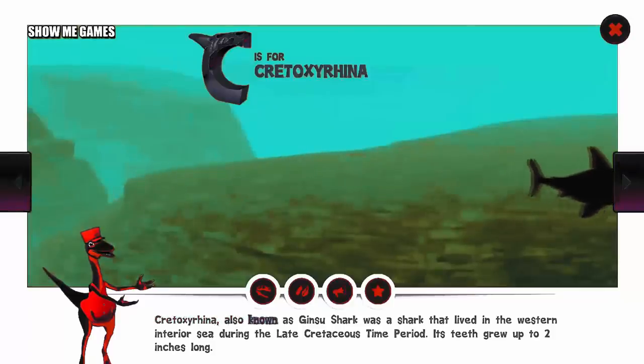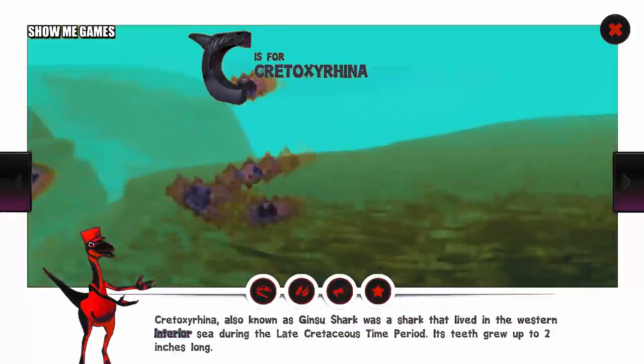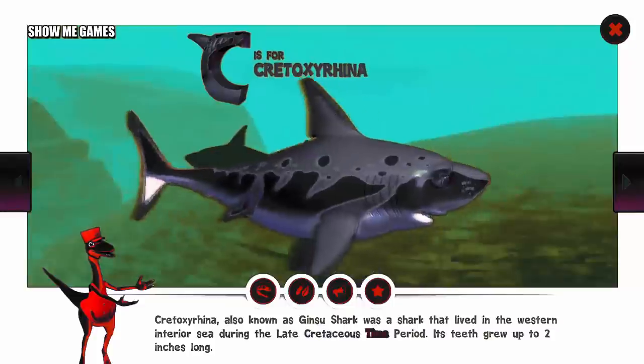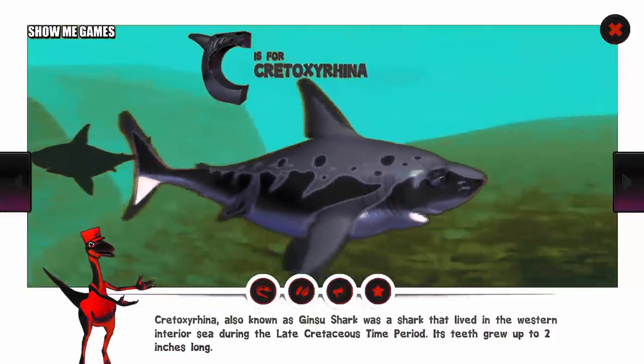Cretoxyrhina, also known as Ginsu shark, was a shark that lived in the western interior sea during the late Cretaceous time period. Its teeth grew up to 2 inches long.